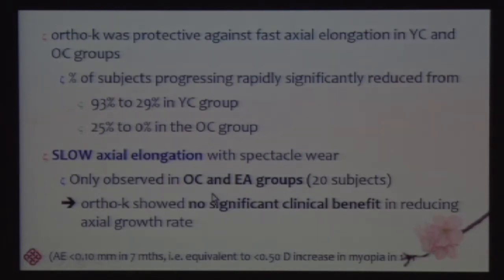And slow axial elongation during spectacle wear was only observed in older children and early adolescents. It's about 20%. And we are now looking at the data in detail. But basically, what we noticed is that ortho-K showed no significant clinical benefit in reducing axial growth rate. So those who are showing slow progression, they most likely will not benefit from ortho-K lens wear.